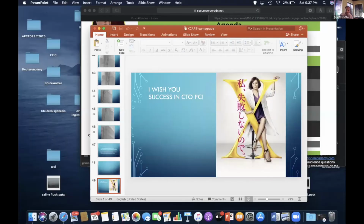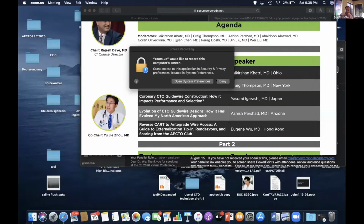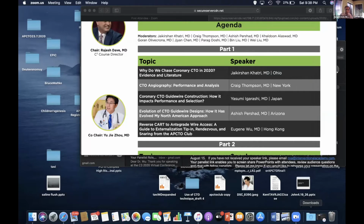So this was a great talk, Dr. Wu, and the complicated techniques, and as you get more into the retrograde techniques and whatnot, many times there's a sigh of relief when you cross the lesion. And so many CTOs, as all the experienced operators can tell you, sometimes it's just 20% of the time crossing the lesion, and sometimes you end up spending 80% of the time in finishing the case. So any comments from the panelists?